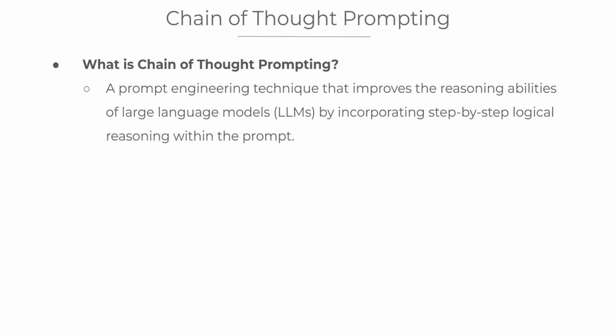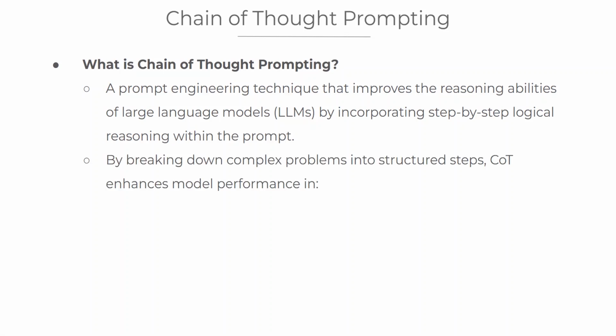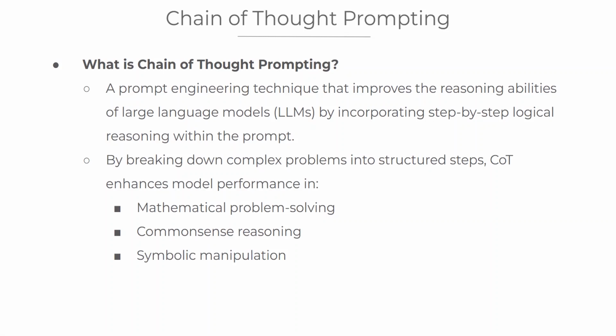Chain-of-thought prompting is a prompt engineering technique that improves the reasoning capabilities of large language models by incorporating step-by-step logical reasoning within the prompt. Instead of asking a model to provide an answer directly, CoT prompts encourage it to think through the problem systematically. By breaking down complex tasks into structured steps, this technique enhances model performance across several domains, including mathematical problem solving, where models need to carry out calculations step by step; common sense reasoning, where logical deduction is required to understand scenarios; symbolic manipulation, such as working with equations, code, or logical expressions; decision-making tasks, where multiple factors need to be considered sequentially.